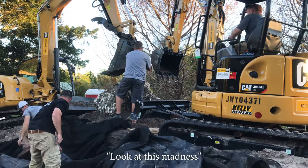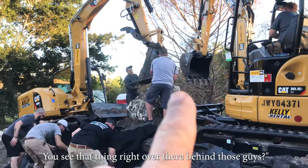I got to meet Kenan earlier today. The guys are getting ready to set one of the three biggest rocks on the project. We just set another one of the rocks, and it literally exceeded the limits of the straps and the machines. And this one's about 30% bigger. Look at this madness. This rock is huge. You see that thing right over there behind those guys?